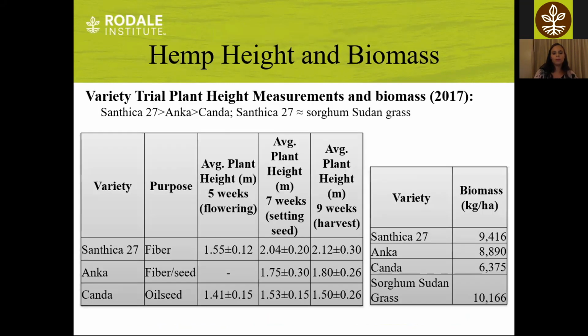So the variety data, you can see it's as expected in year one. We saw better performance in the fiber variety. It grew tallest and it produced the most biomass.